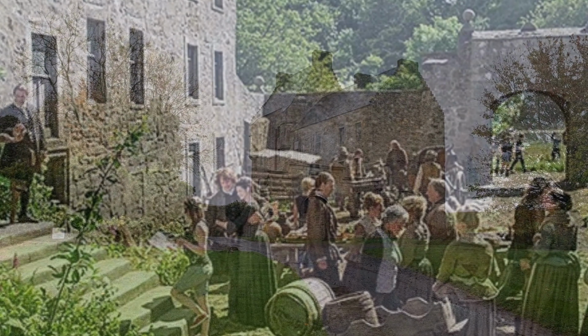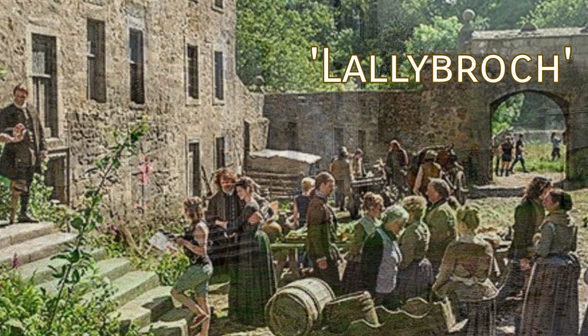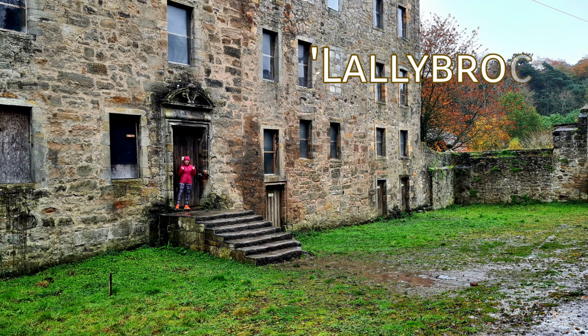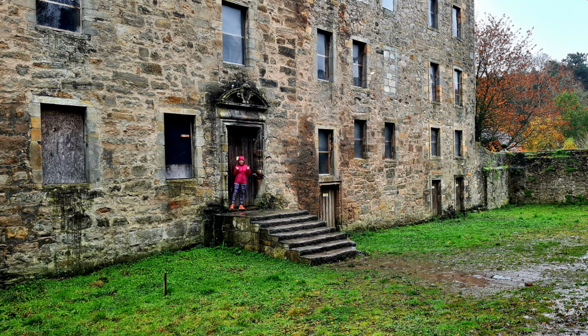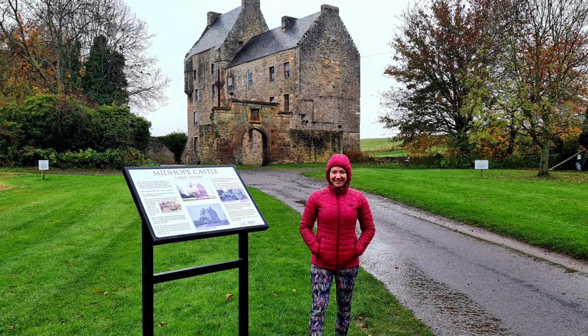And the next part of our tour goes to the Fife Coastal Route, and it's got a sort of Outlander theme. Here we are at Midhope Castle in South Queensferry, which is also known as Lallybroch from Outlander. It's a few pounds entry, you can book online, and it's just nice to explore, especially I suppose if you've seen the TV programme.